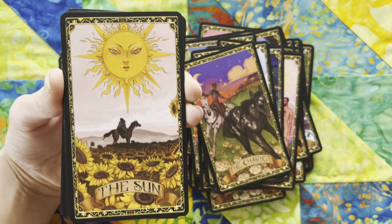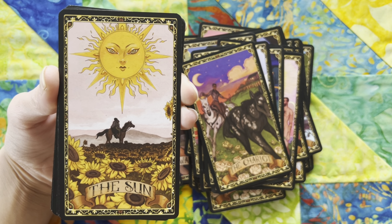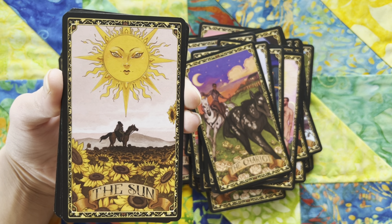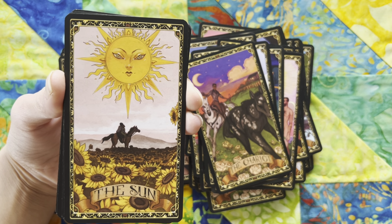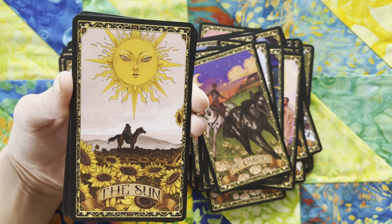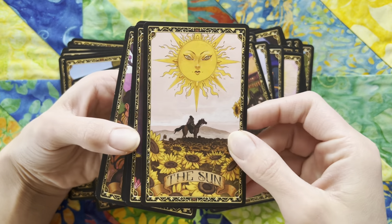And this card, I wasn't too sure if I was going to like it because it's very dark. It's very cozy. It's very brown. And I was hoping for something a little bit more colorful, but when I have it in my hands, it's very nice. It matches the deck well.